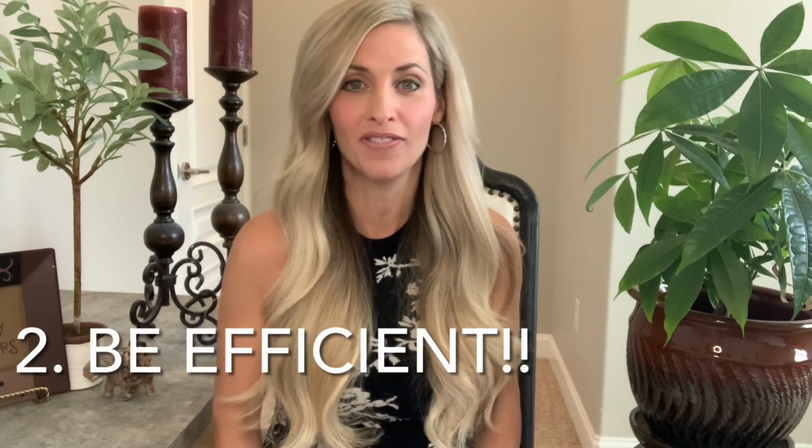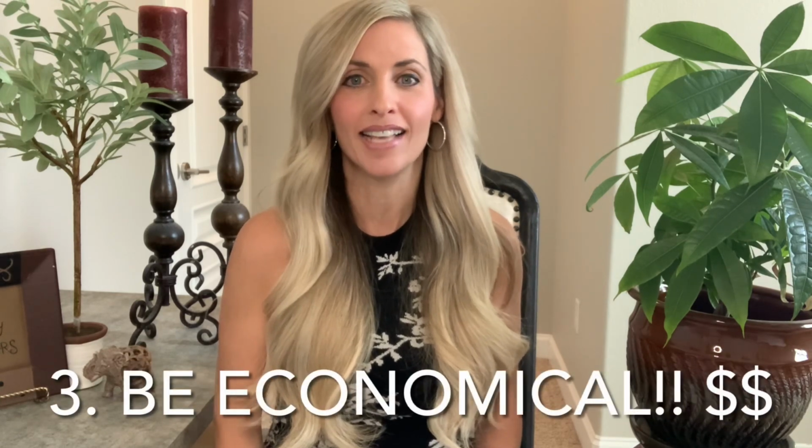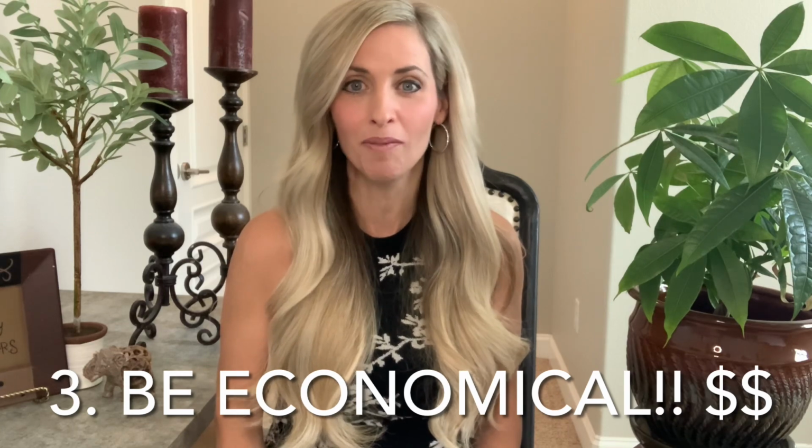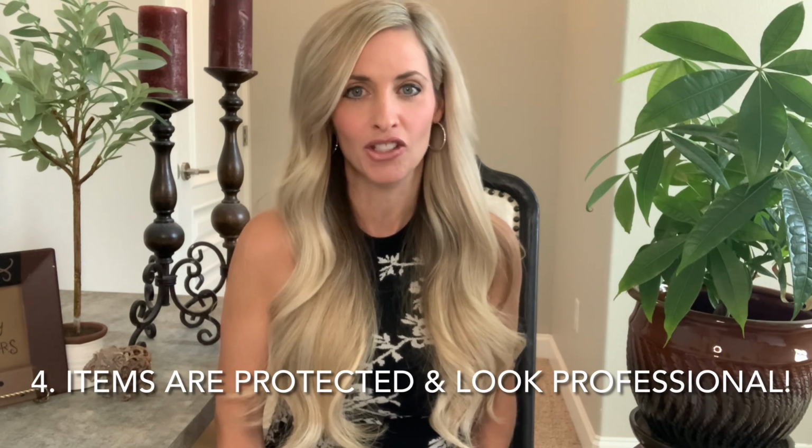#2, I want to be efficient. Time is money, and the more you can have things set up, ready to go, the more efficient you will be, the more opportunity you have to make more money. #3, I like to be as economical as possible. I want to make the most profit that I can per item, but I do not want to sacrifice quality. I want to make sure my items go out very protected and that they look professional.